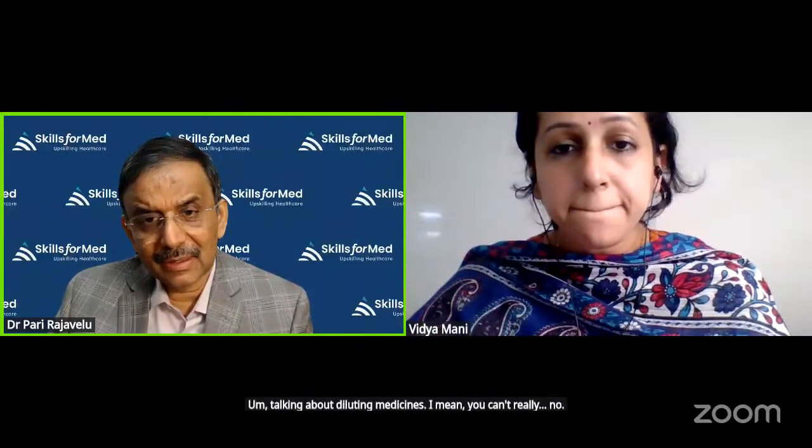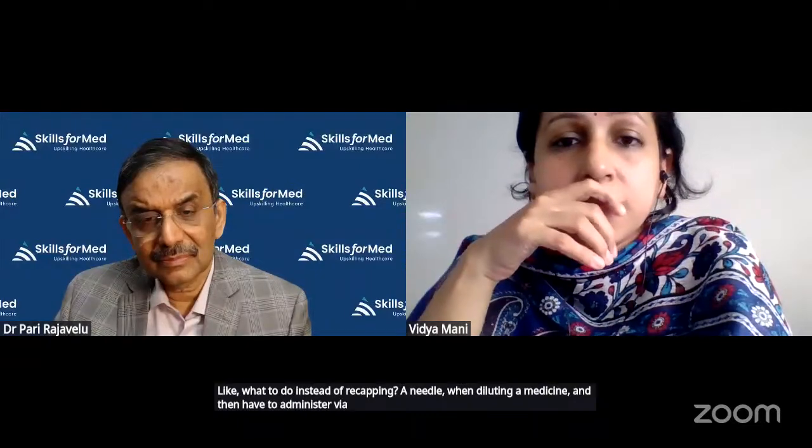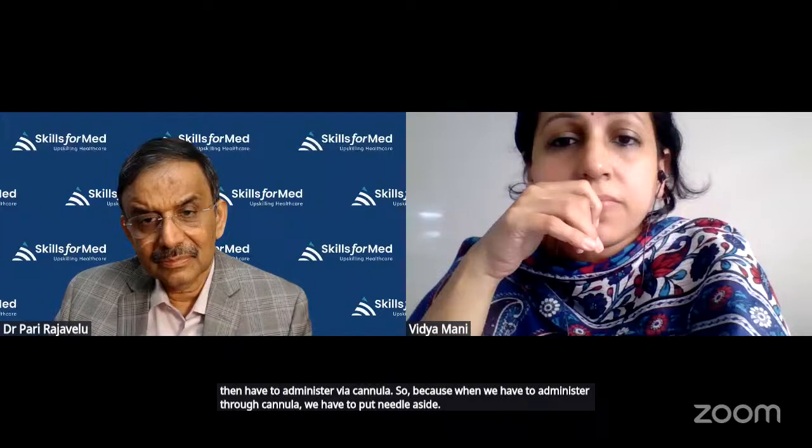Shanti Sagal is talking about diluting medicines. Can I read it out, sir? Yeah, please. What to do instead of recapping a needle when diluting a medicine and then having to administer via cannula? Because when we have to administer through cannula, we have to put the needle aside, for which we have to recap the needle again. What to do then?